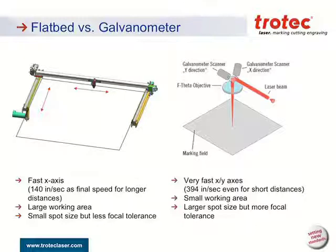The advantages to a flatbed can be a larger working area and a smaller spot size. However, with the smaller spot size, there is less focal tolerance. With the galvanometer laser, instead of having a more gantry-like system moving the beam across a large area, we utilize galvanometer mirrors for the X and Y axis that project downward onto a marking field.